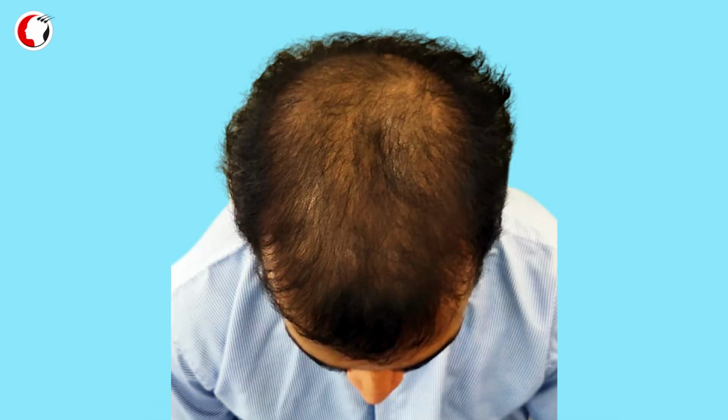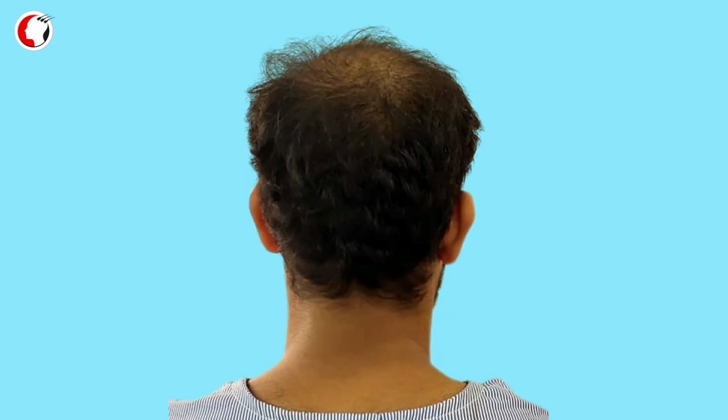a person can understand whether he'll get full coverage or whether it'll be half coverage. Now since this patient has done his surgery in 2 days, divided in 2 days, that helped us to understand where all his existing hairs are, where all his coverage can be maintained till, and where all we can reach.